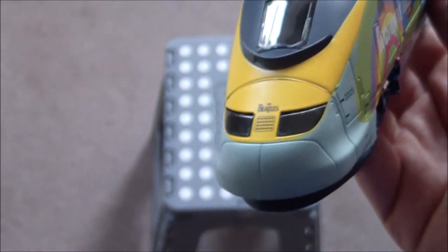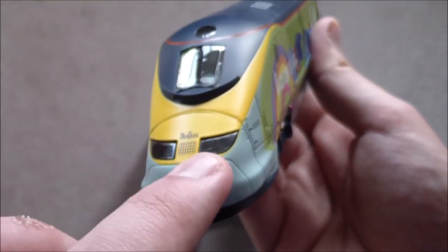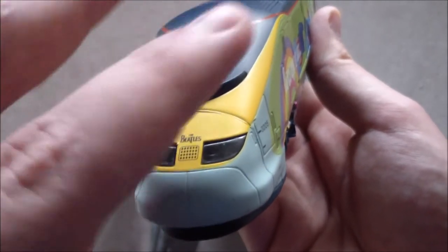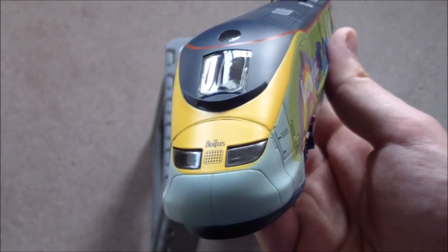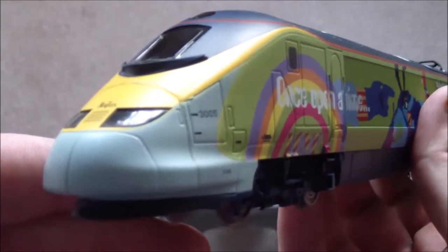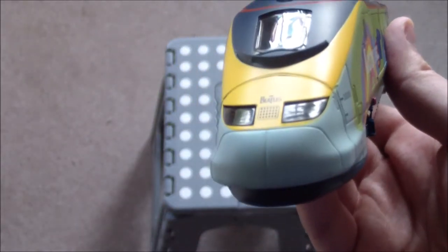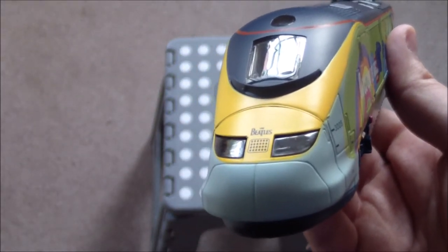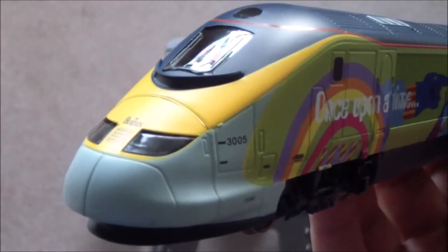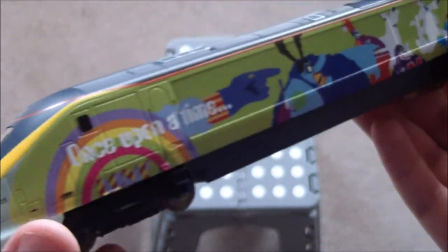Now, I will point out one criticism is the fact that the train does not feature working lights. You can clearly tell the headlights are there, but they don't work, which is quite a letdown considering how beautiful this train pack is. I'm sure you can fit lighting kits, but surely Hornby should pre-fit headlights onto this, considering the price of the train. So that's a bit of a letdown. But apart from that, she looks absolutely gorgeous.